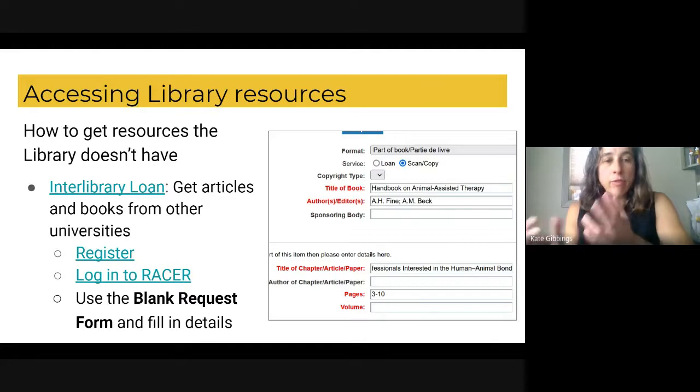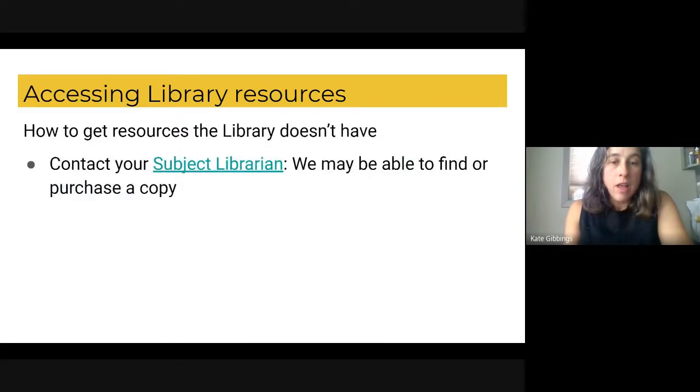As long as it's not a full book, it's just going to get emailed to you. If it is a book, it's going to have to come through the mail. And also, we might just end up buying it for you, if it's something that really should be in the library, we just don't have it yet. So keep that in mind. Students will sometimes email me saying, could we buy this book? And then we can buy it.